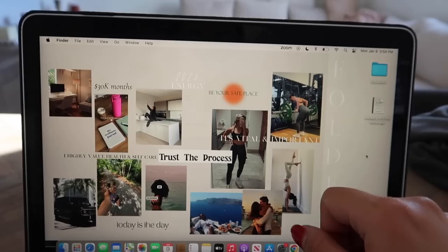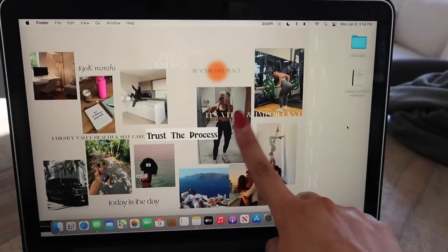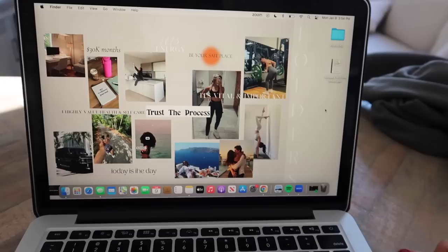On here I have some different goals. I'm really into fitness goals this year and feeling really strong. So I have a girl weightlifting and a strong girl here. It's vital and important that I desire these goals. It doesn't just affect me, it affects everybody around me too. If I feel good, a lot of other people are gonna feel good too. One of my goals this year is to be able to do a handstand. So I have her on there.